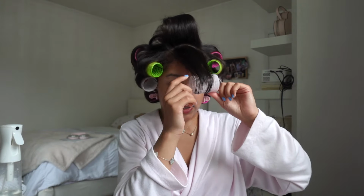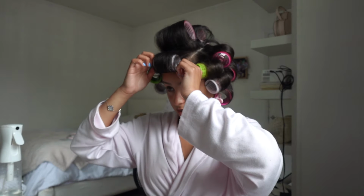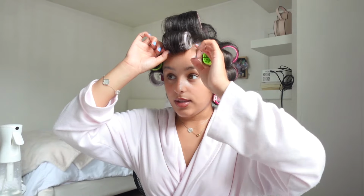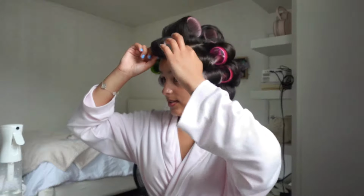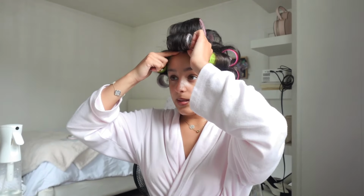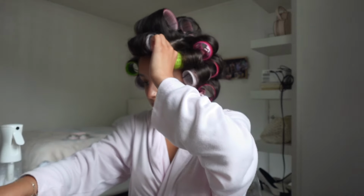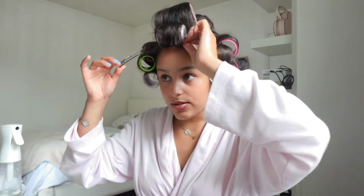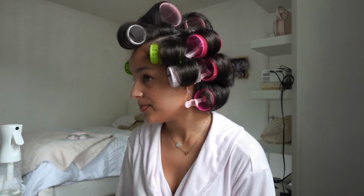And again, for this I do over and under because that's just the shape that they go in. Kind of hard to get it all onto one roller, not gonna lie, because I don't think they're completely even, like the ends, because again I cut them myself. I didn't go to a professional, but get them all up in there just like that. And then I'm just gonna take one last little clip and clip that. And there we go. Full set of rollers is done.